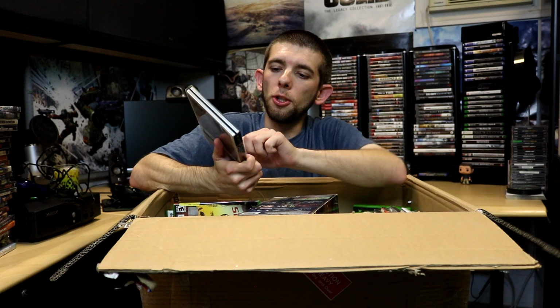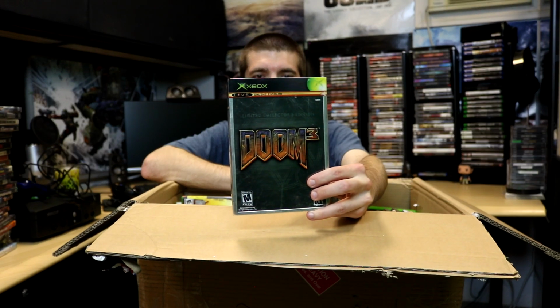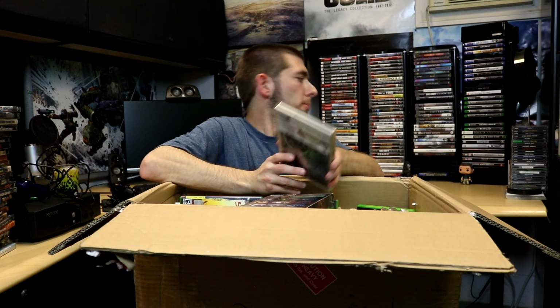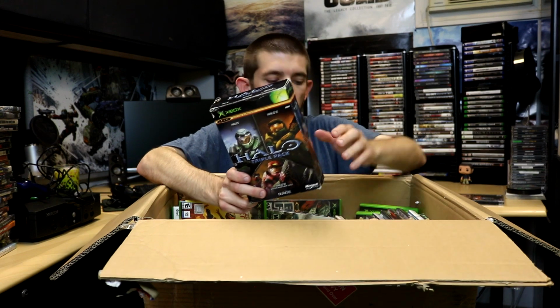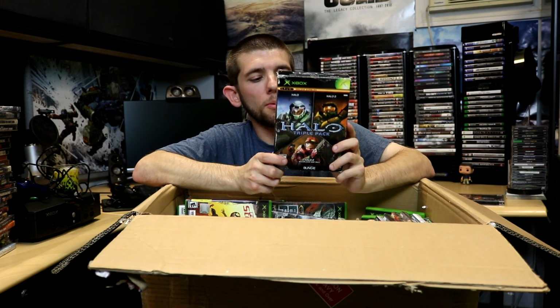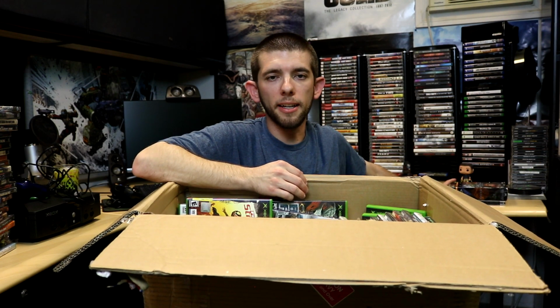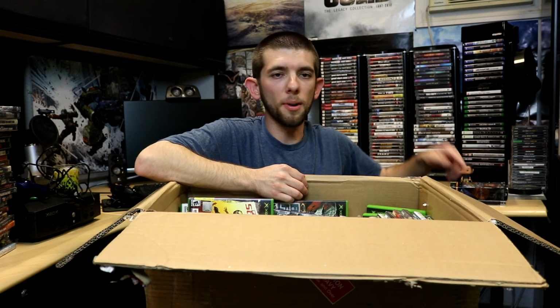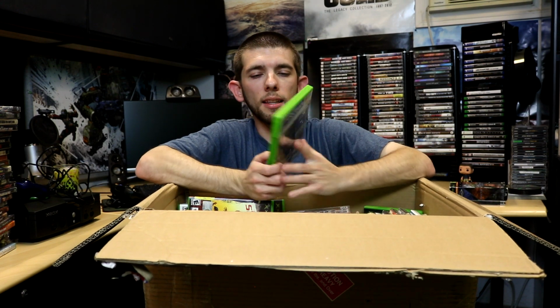So first up, we have Doom 3, the Limited Collector's Edition. There you guys go. I guess we'll just make a nice pile over here. So we should have a stack of games by the time I'm done here. And then we have the Halo Triple Pack, which consists of Halo 1, 2, and also the Halo Multiplayer Pack. So pretty much everything that I bought was taken care of, except for the one off Craigslist. Let's see. Next games here, we have Blitz: The League.